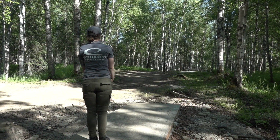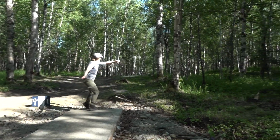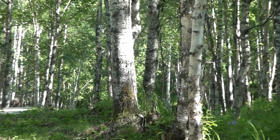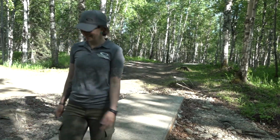I'm throwing my Fuse here. I go for placement, just an easy, straight little placement shot. It served me well in this event. That looked good. I struggled really badly with this hole last year. That looked like a great line.